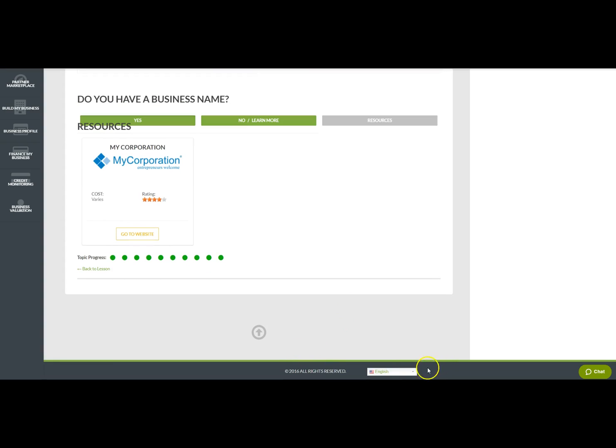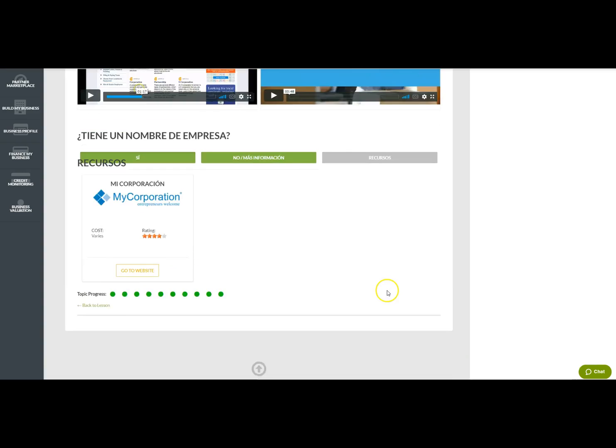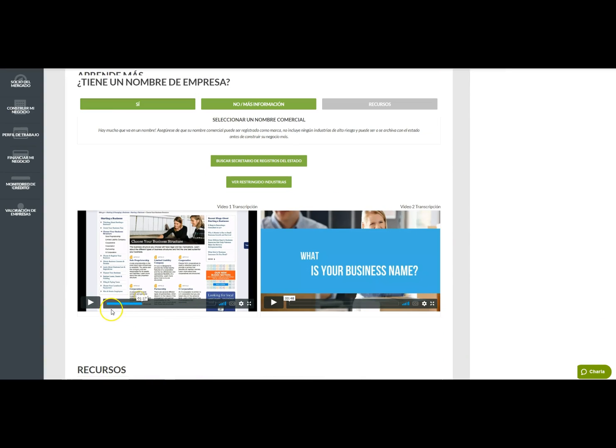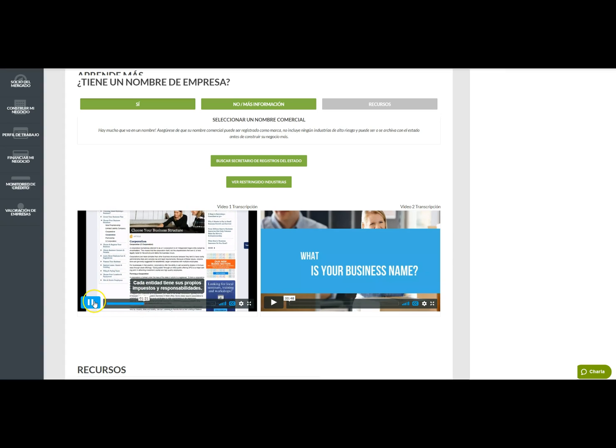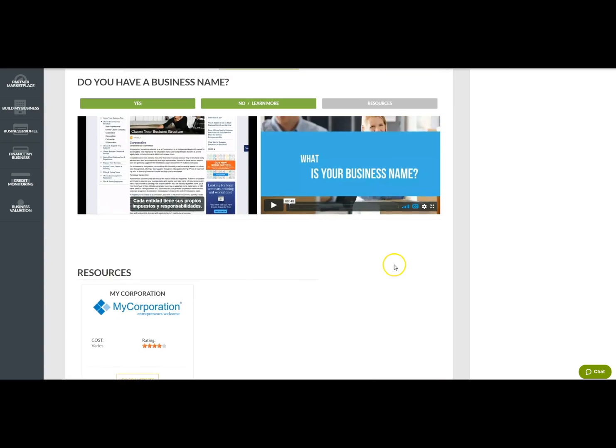It's also important to note that you can change the entire experience as you navigate through by changing it to Spanish. Everything along the way will convert to Spanish. Even the videos themselves can have closed captions where you can simply add Spanish. So everything in this Finance Suite, literally in one click, can be converted from English to Spanish and back just by selecting this. So let's go back to English here and let's navigate through.